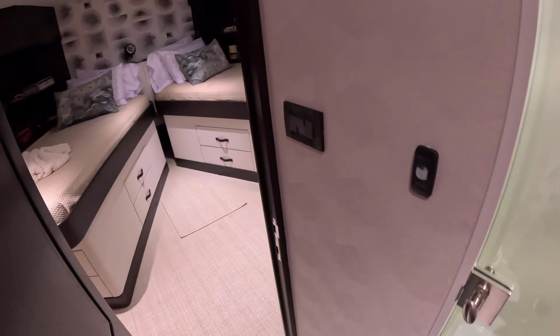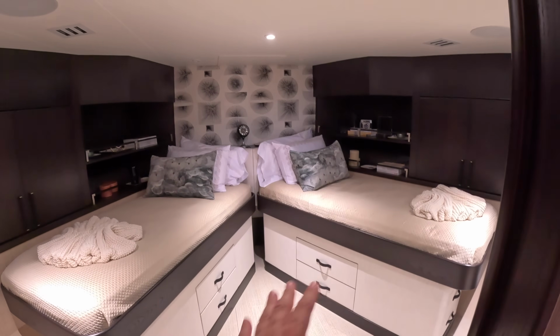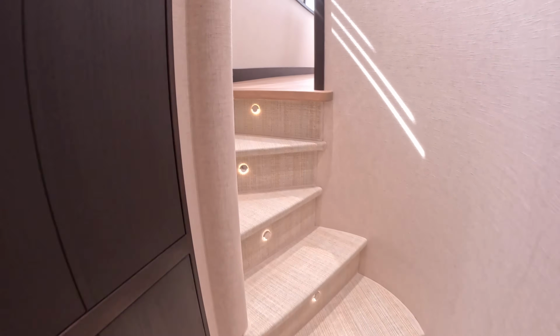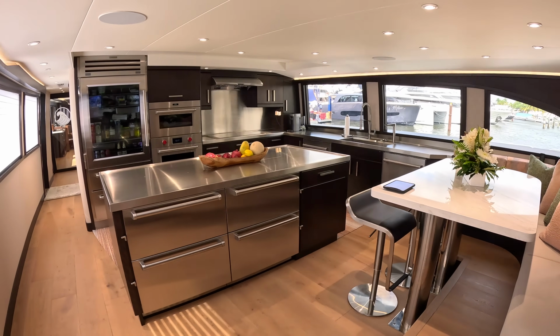There we go. So that is that, and these beds actually will come together if you want them to. You can have this as a double bed in here. So that's that area. We're going to head on back. I'm going to show you the guest areas. In fact, what I will probably do, look at this, isn't that a lovely area to come up to?